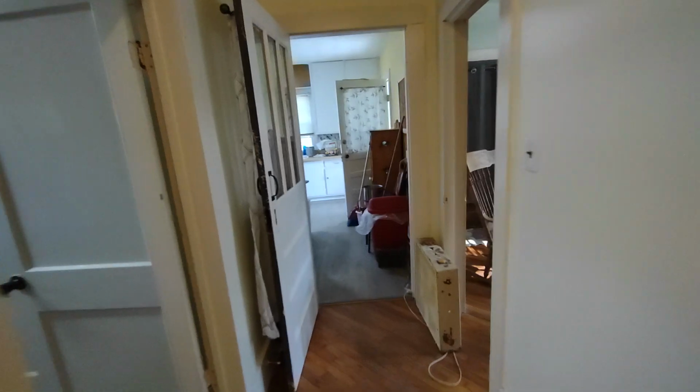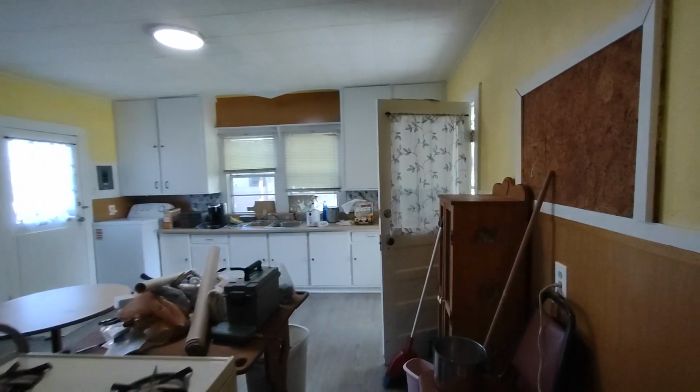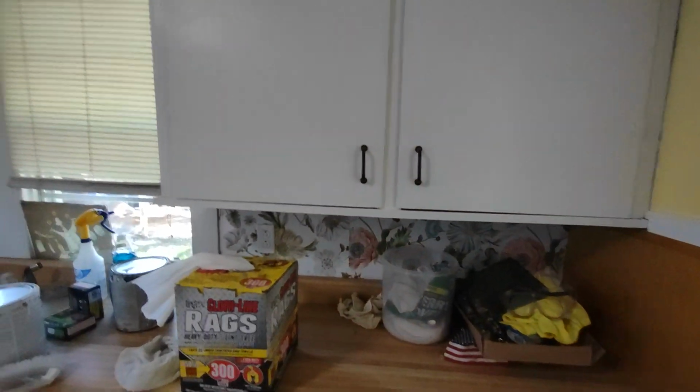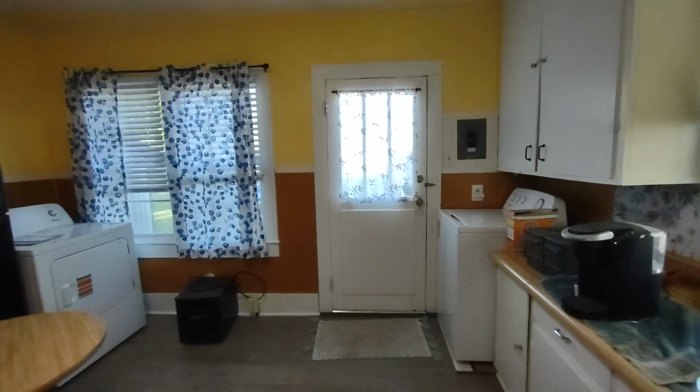The house has pretty much had a full transformation. Painted all the doors, hung curtains. We're testing the washing machine. It arrived last night.